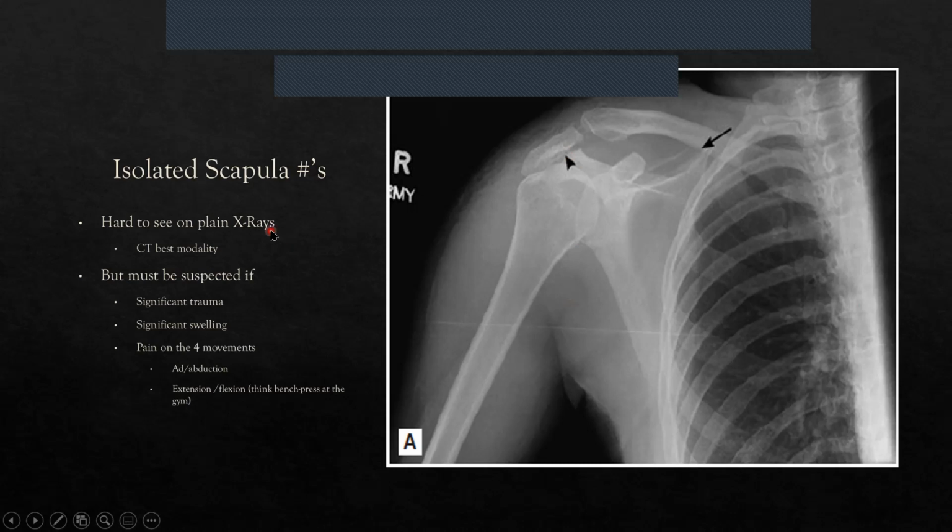So CT is often the best way to look at it. Now, when do you suspect these things? Suspected if there's significant trauma. It takes a heck of a lot of trauma to fracture a scapula. It's not an easy thing to fracture.